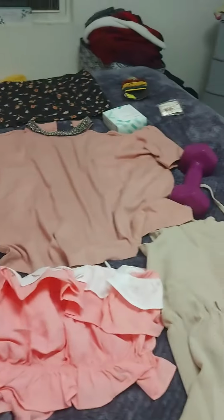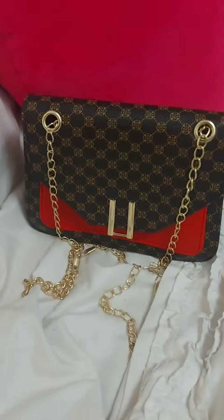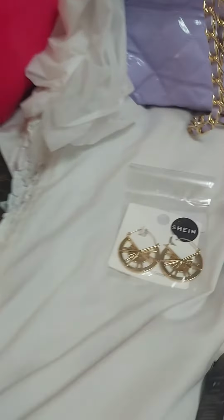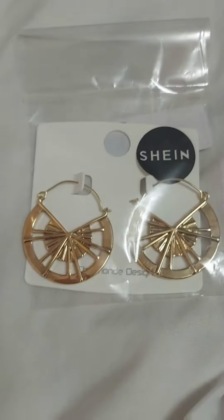Hey everyone, I just have a little haul for you guys. So I have Shein. So I got this purse. It was like about $6. These earrings were a couple dollars.